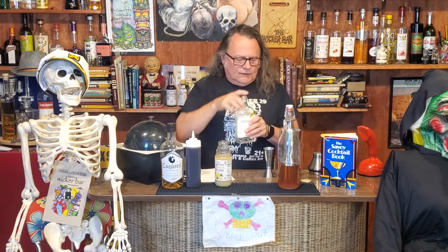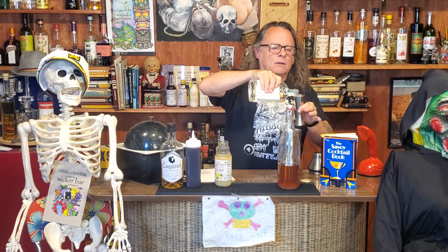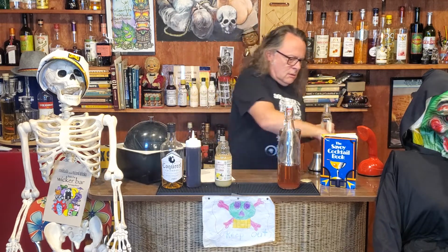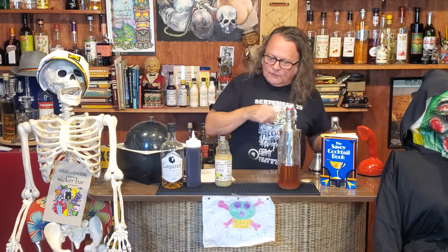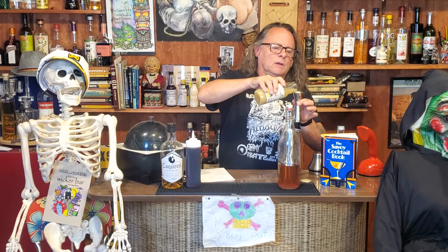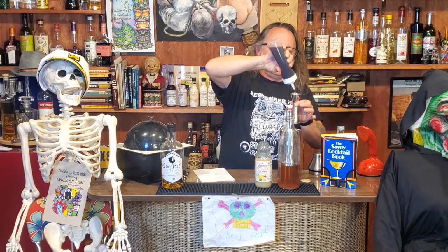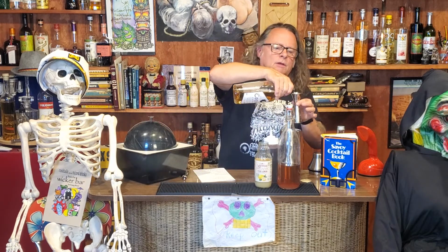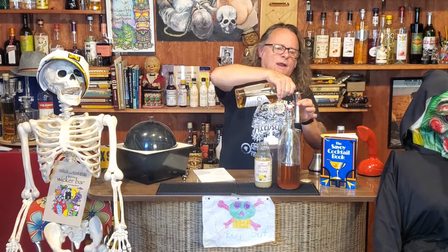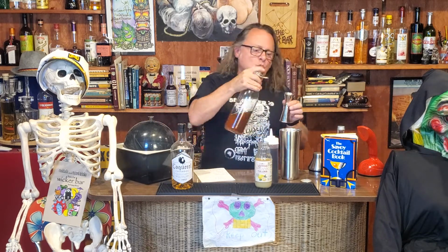We're going to start off. This one's a pretty simple recipe because it just has 2 ounces of our gin, and 1 ounce of everything else. 1 ounce of our lemon juice, 1 ounce of our grenadine. I did make this grenadine last week. 1 ounce of Cockerel Calvados from France, and 1 ounce of our Swedish punch.